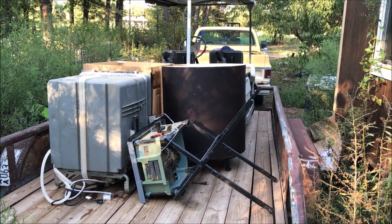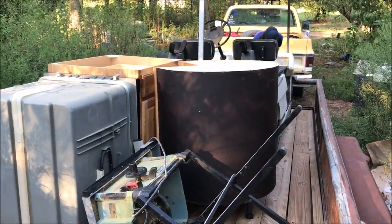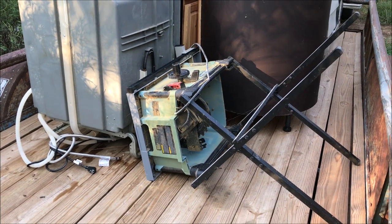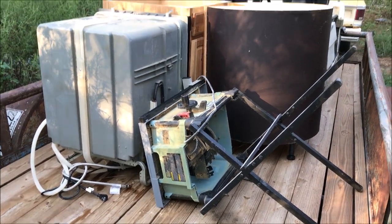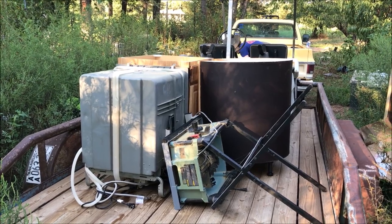Just like that, we have a golf cart on there, we have a base cabinet, we have a Lazy Susan, we have a dishwasher, and we have, I don't even know what this saw thing is called. Table saw? No? Yeah. Table saw. And Drew's getting her strapped down so we can make it back to the new place.